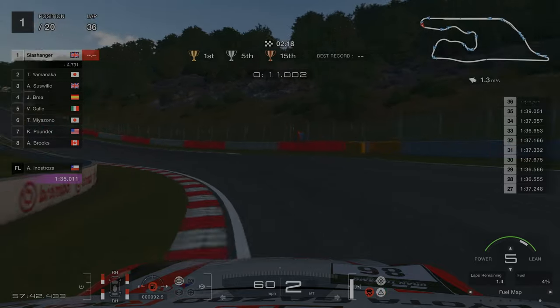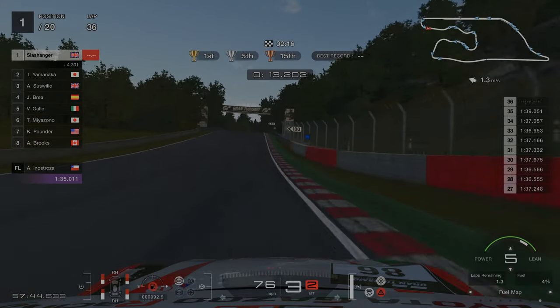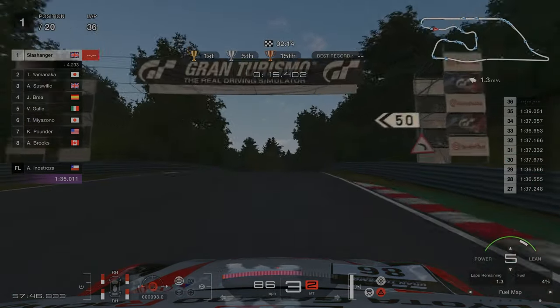This was one lap later where I realised that I'm still not going to have enough fuel, so we increased the fuel map once again and put it up to 5.